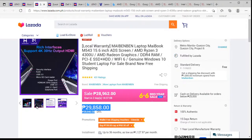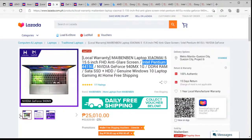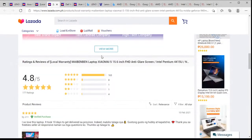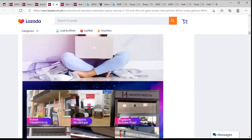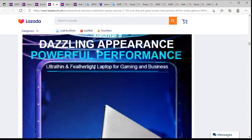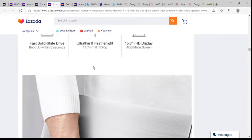At least may Type-C siya, which is good for a laptop in this kind of category. Hindi ko lang alam dito. Medyo China certified. Hanapin lang natin yung ayun. 1 gig. Depende sa package nyo, which is okay. Ayun, yun yung kanyang specs.